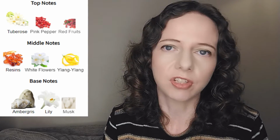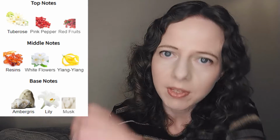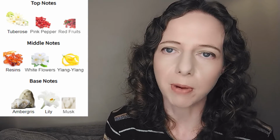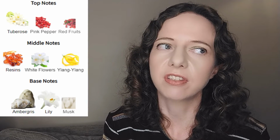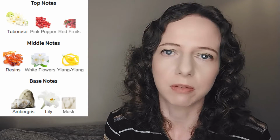It's something that's quite woody almost, but it's definitely got a little bit of spiciness to it. I think this one just doesn't do it for me in the dry down as much as it does in the opening. I really like those strong white florals in the opening, and I just wish it stayed like that.